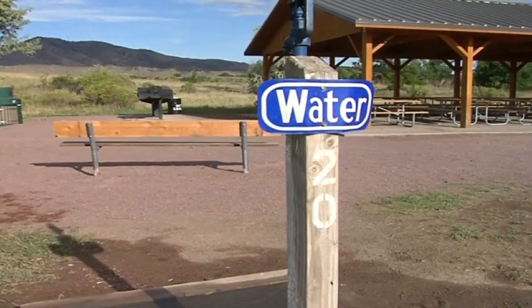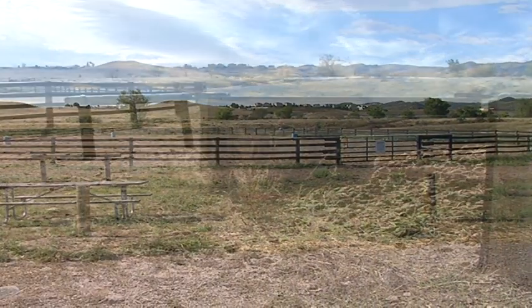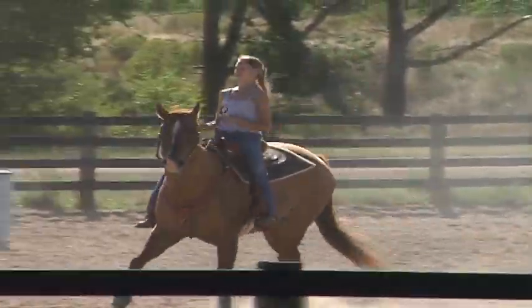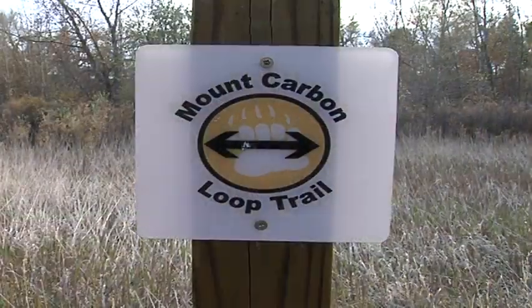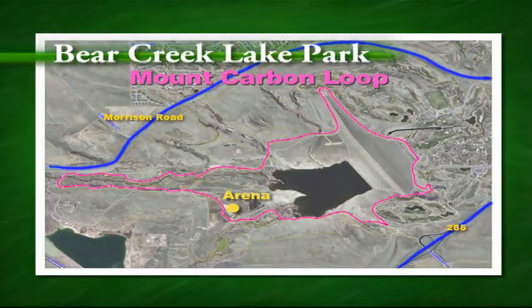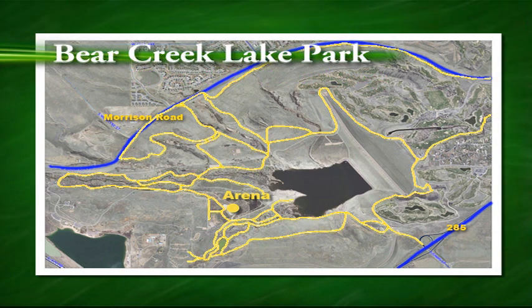Beside the arena, you'll find water and tie rails, as well as a few tables. There's also a dump station for horse manure, and arena users are asked to clean up after their animals. Just west of the arena, you'll see an access to the Mount Carbon Loop. As the name implies, this 7-mile-long trail will loop back to the arena. Be sure to refer to the multi-use trail map, because there are several secondary trails available to riders that you may want to explore.